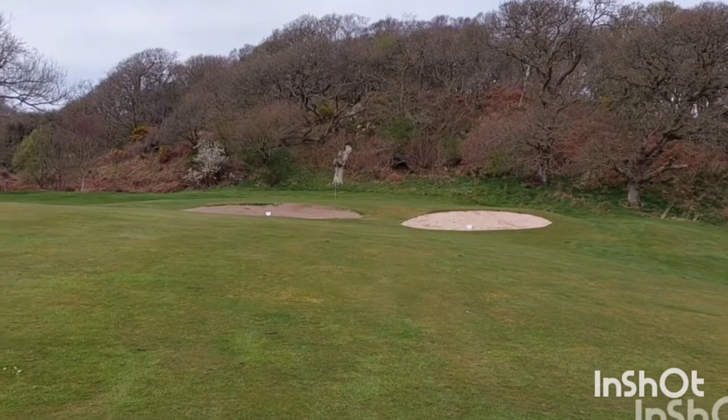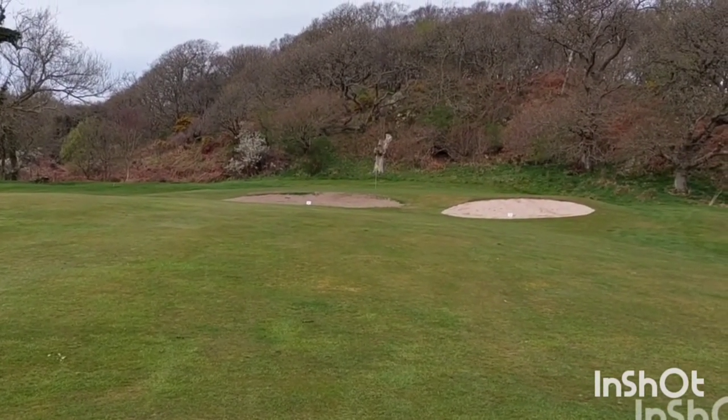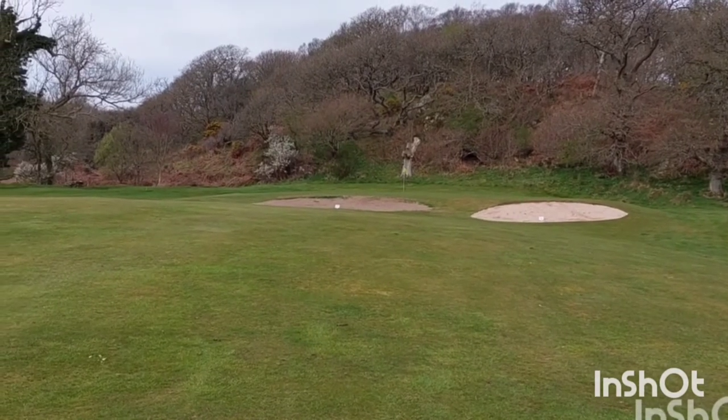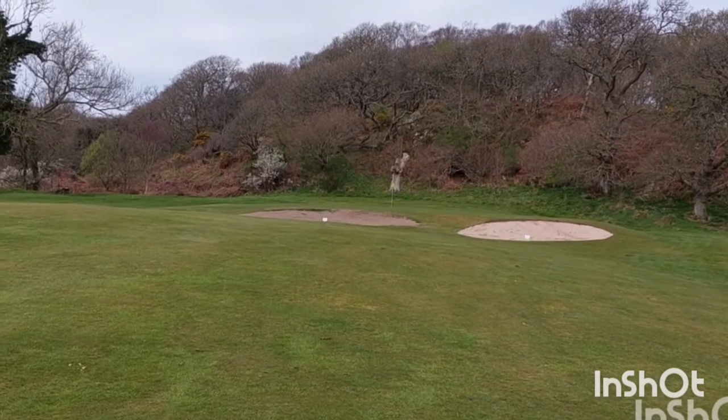This is the green at the 10th, you can see why it's a par 4. Two big bunkers sitting right in front of the pin. And then there's hardly anything behind the pin. So, not a big green to aim at from the tee.